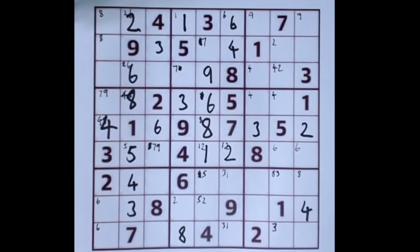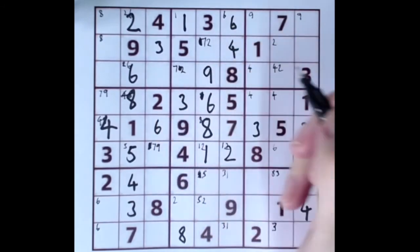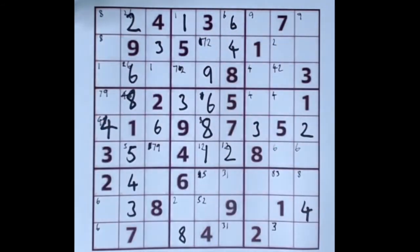Okay. Shall I fill in those 2s? Let's just do it. 2 and 2, okay. And of course 1 will be a pair along here now, because one blocking this square and this one blocking this square. Okay.